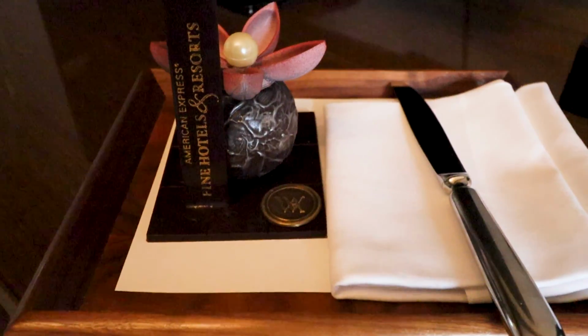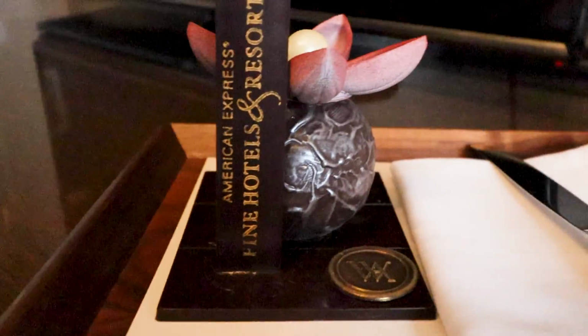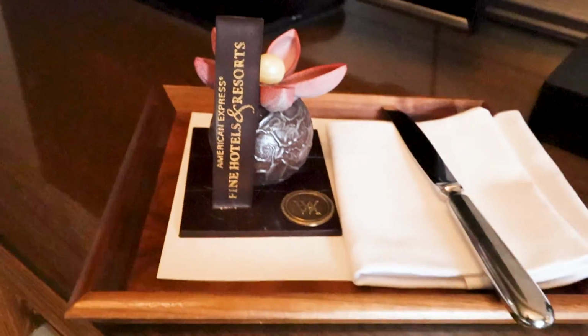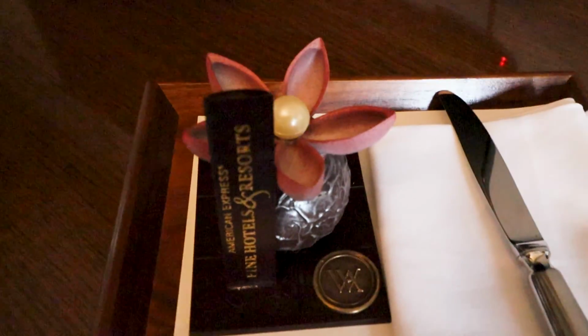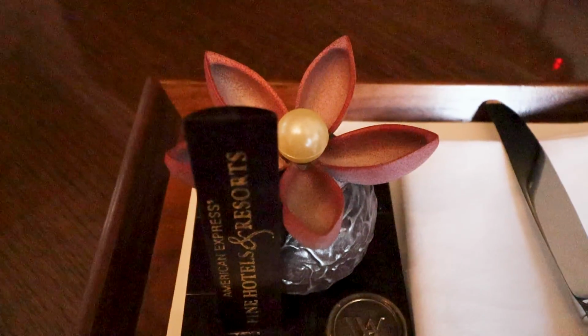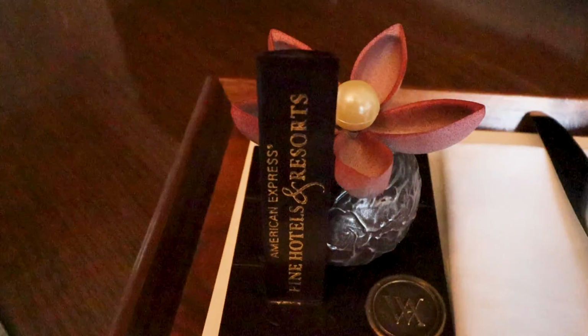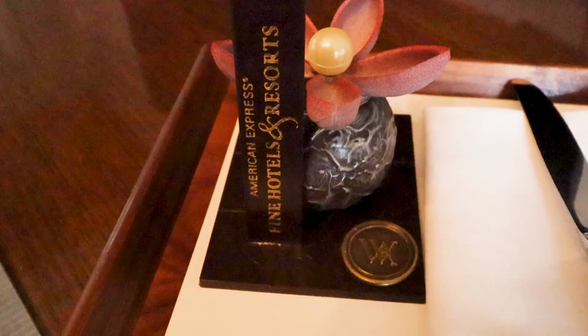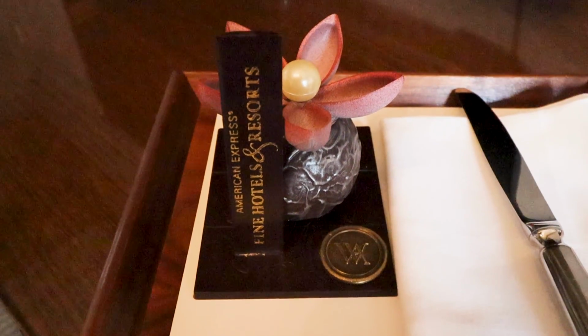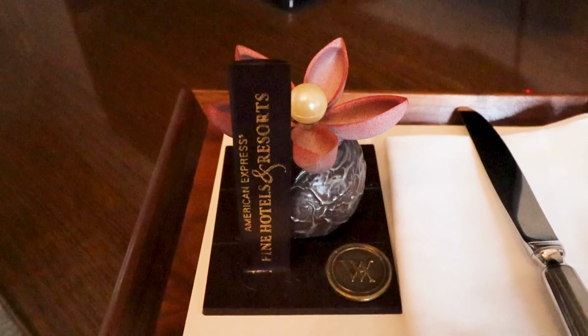So this just arrived at our room, a nice little surprise. It's chocolate. All of this is edible chocolate. It's so pretty. It was a nice little surprise. We'll eat it, so we have to take a picture of it to remember it. It smells delicious.